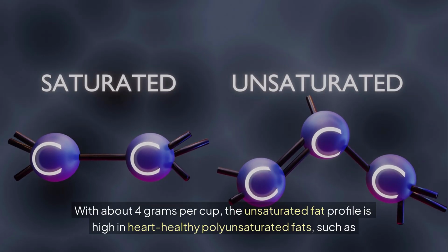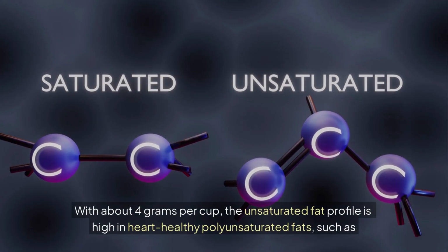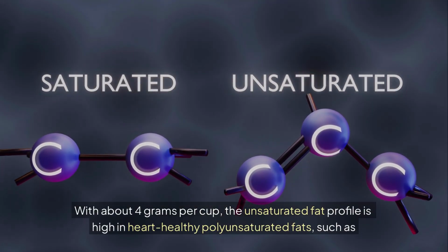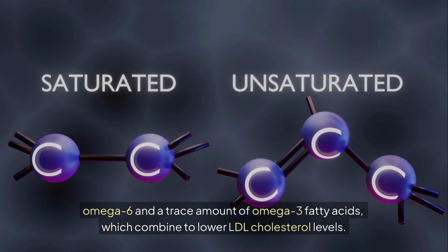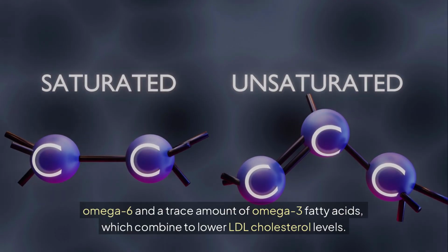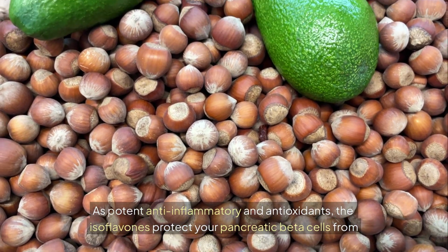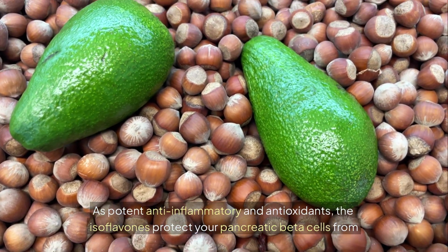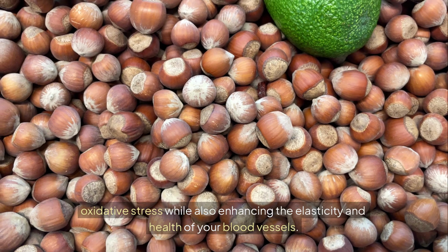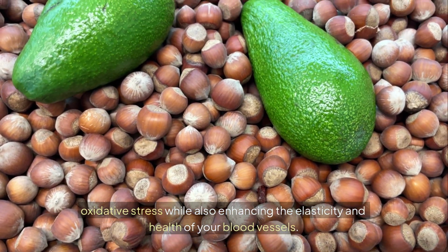With about 4 grams per cup, the unsaturated fat profile is high in heart-healthy polyunsaturated fats, such as omega-6 and a trace amount of omega-3 fatty acids, which combine to lower LDL cholesterol levels. As potent anti-inflammatory and antioxidants, the isoflavones protect your pancreatic beta cells from oxidative stress while also enhancing the elasticity and health of your blood vessels.